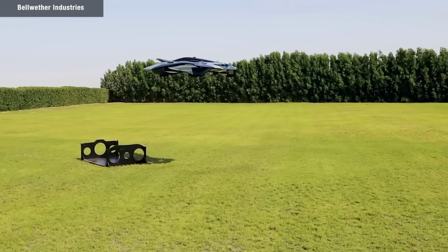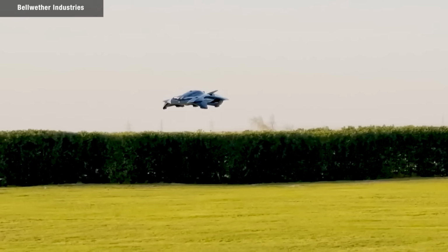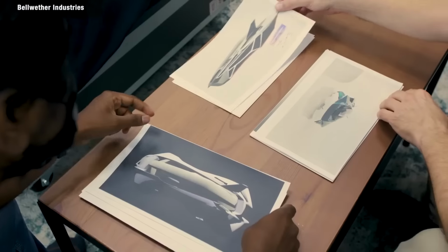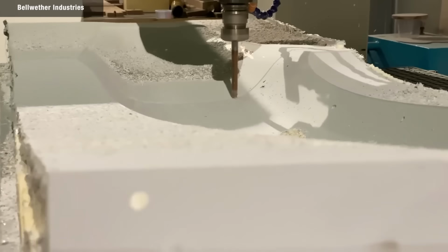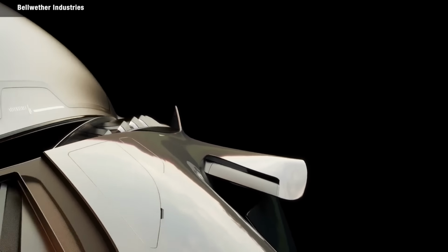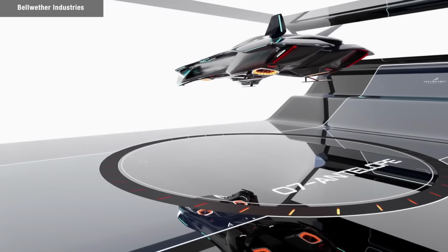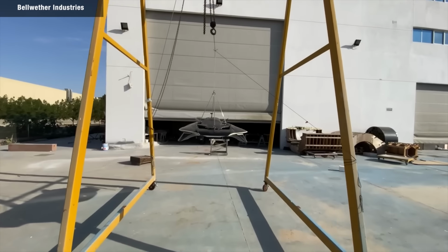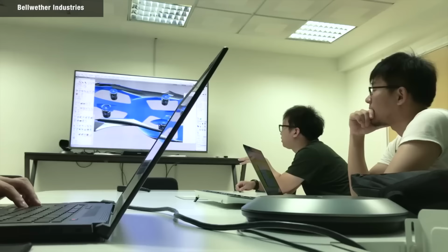Incredibly, Bellweather has already completed the first flight test with a scale model of the Volar. The functioning wingless and hidden engine propulsion design of the 3-seater Volar really makes it a first of its kind. With all its hidden components and premium carbon fiber and composite materials, it's not just lightweight, but also much quieter than other existing flying cars.